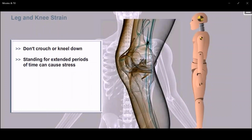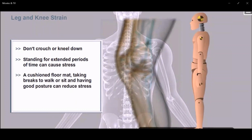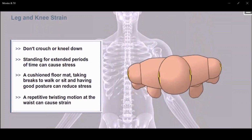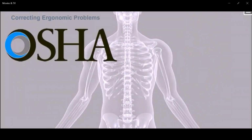Some steps that can be taken to reduce the stress of a standing workstation include having good posture while standing, standing on a cushioned floor mat, and taking breaks to sit or just walk around. A repetitive twisting motion at the waist can also cause stress and strain. The workstation needs to be studied to determine if these potential injuries meet many OSHA requirements.